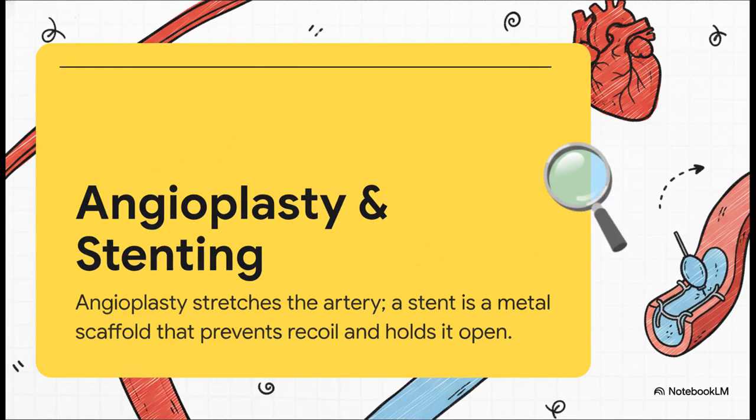Okay, so here's a really important distinction. The balloon angioplasty doesn't actually remove the plaque. What it does is stretch the artery and basically squish the plaque against the walls. The problem is, the vessel can try to spring back to its old shape. We call that elastic recoil. This is exactly the problem stents were designed to solve. They're a permanent metal scaffold that locks the artery open and pins down any little tears, which massively improves the safety and success of the whole thing.